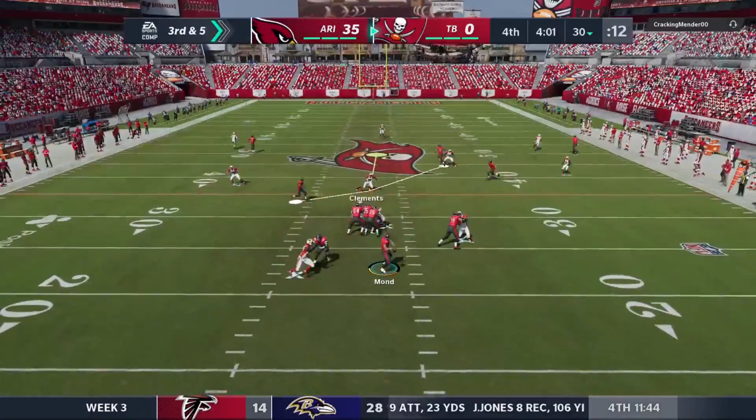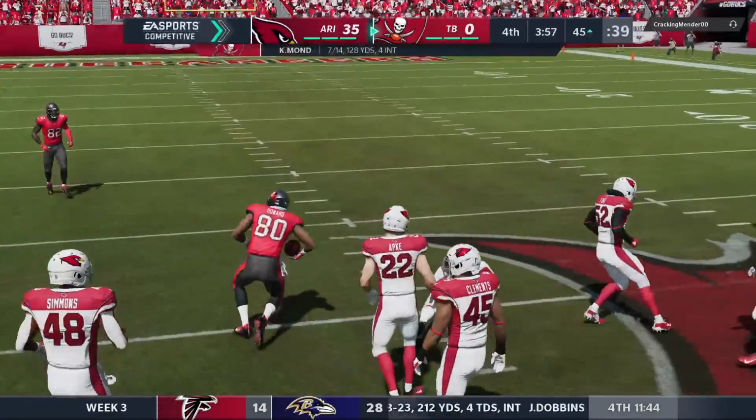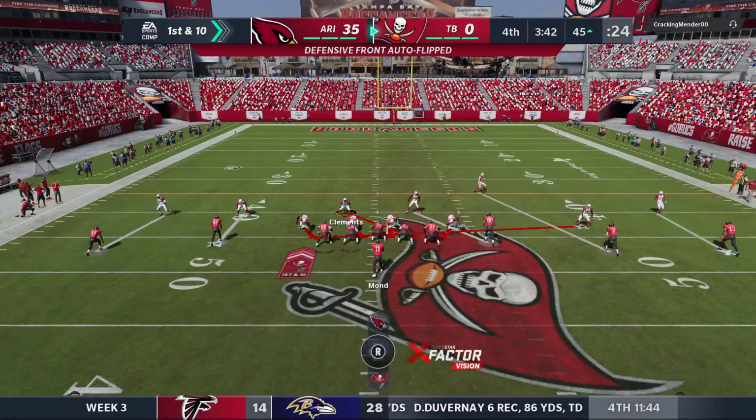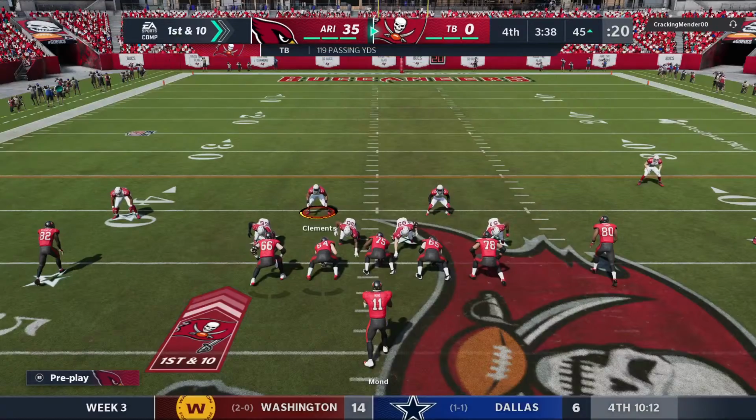Now a shotgun snap as they'll look to throw. And he's got a man. It's the tight end Howard, complete. And he is going to have the Buccaneers first down as they're able to get the 3rd down conversion at the 45-yard line.